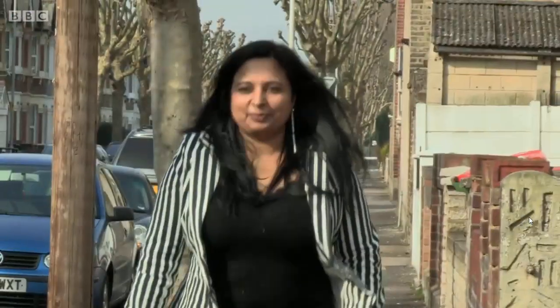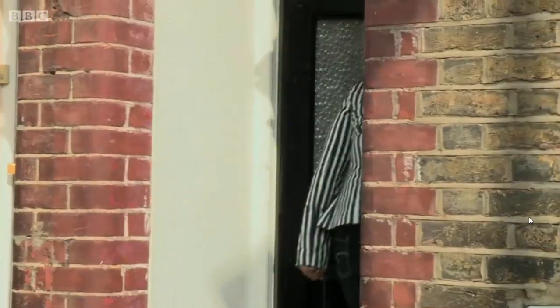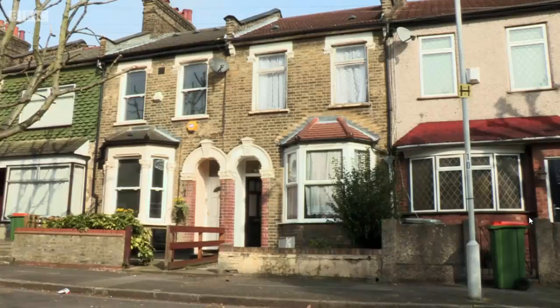Hidden from our view, but catching the auctioneer's eye, for that final bid of £205,000 was Raj. We met at the property so she could tell me what she has planned. Raj, great to meet you. Congratulations. Thank you. Tell me why you wanted to buy the house. I think it's affordable around here and it's good for the rent. So that's the plan then, is the rent set.